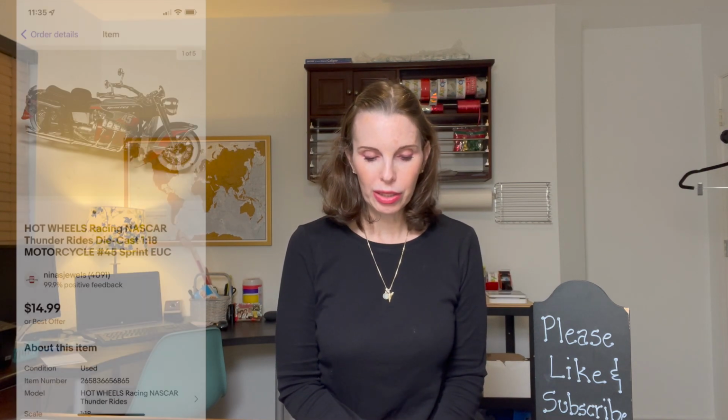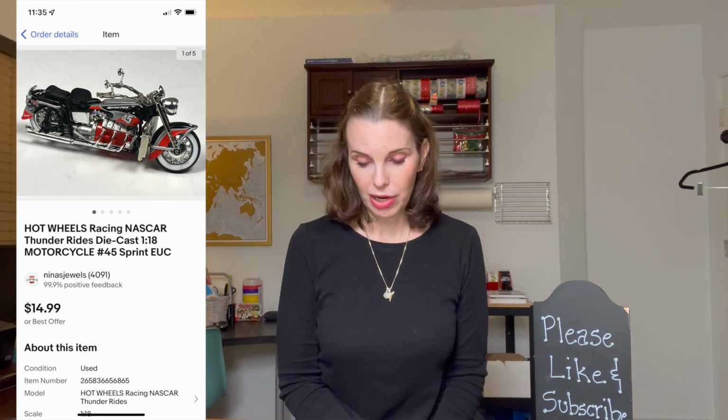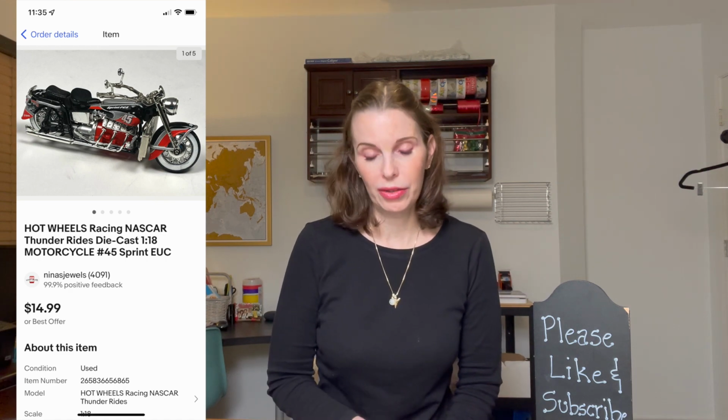Next up was a Hot Wheels Racing NASCAR Thunder Rides die-cast motorcycle. This was in a toy bag from a thrift store that we got. We paid just 10 cents for it, and it sold for $11.98. We did have quite a bit of interest on this, lots of watchers and several questions on it, and it sold pretty quickly. We got positive feedback on it. I'm not sure why there was so much interest on it, but I would probably keep my eyes open for those Hot Wheels NASCAR motorcycles in the future.